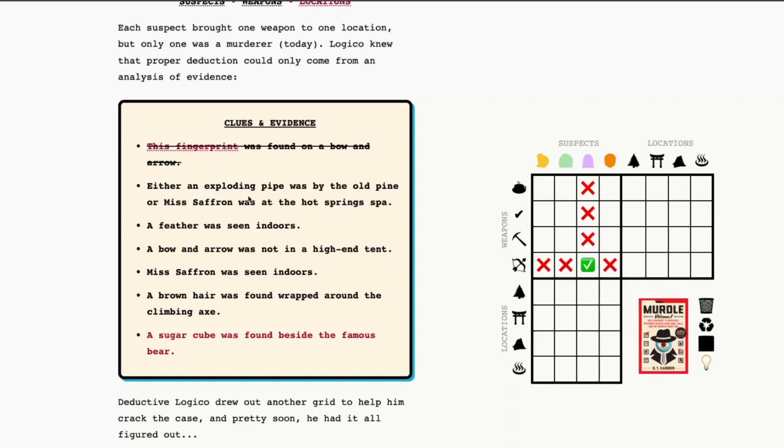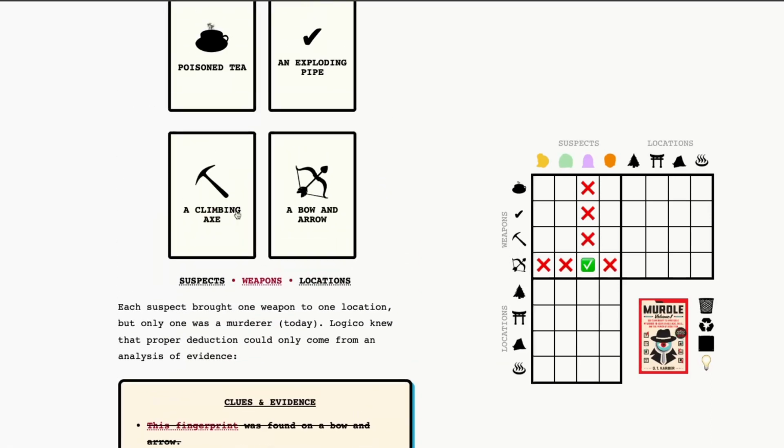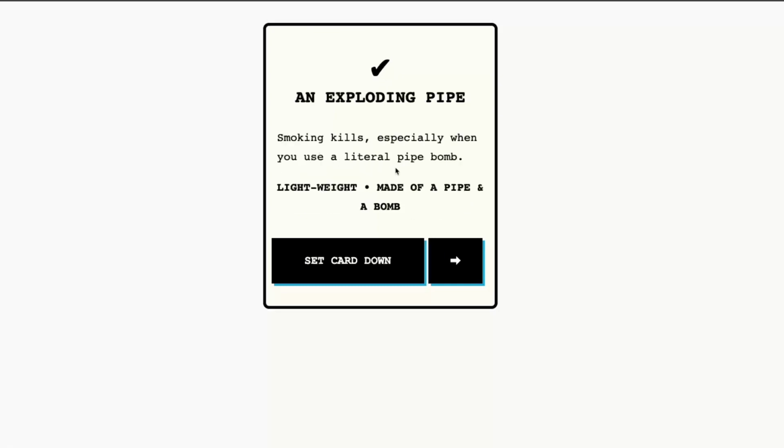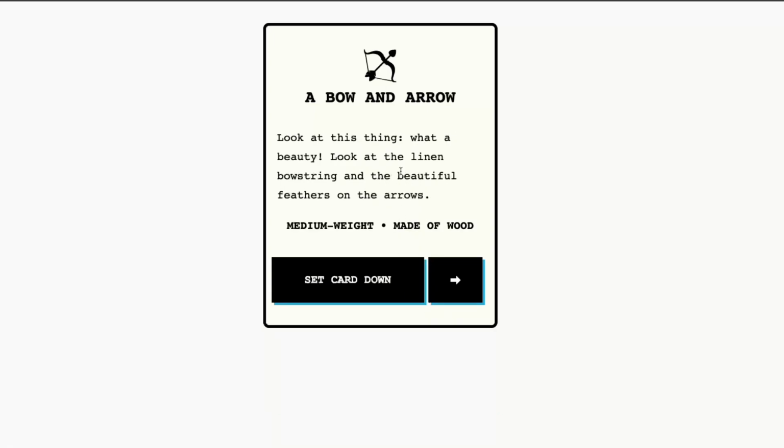The next one's an either or clue, so I'm going to save this for later. We'll be able to solve it more easily when we have more information. But let's go to this next one. A feather was seen indoors. So now we need to look at our weapons, most likely, and see what would have had a feather. Not the poison tea, not this. Beautiful feathers on the arrows. Okay, so it's the bow and arrow.